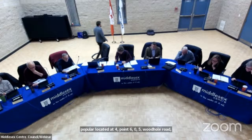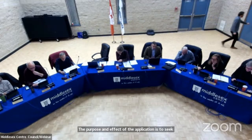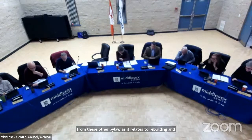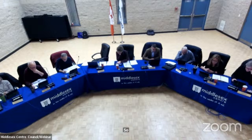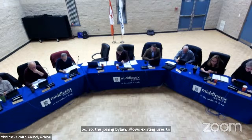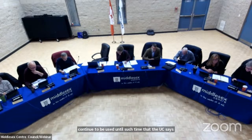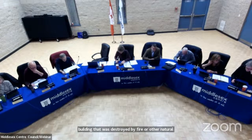The purpose and effect of the application is to seek relief from the zoning bylaw as it relates to rebuilding a structure or building that was lost by fire and increasing the size of the non-conforming use. Specifically, the zoning bylaw allows existing uses to continue to be used until such time that the use ceases, and the bylaw allows for the replacement of a structure or building that was destroyed by fire or other natural causes in the same basic dimensions or on the same site within 3 years from the date of destruction.